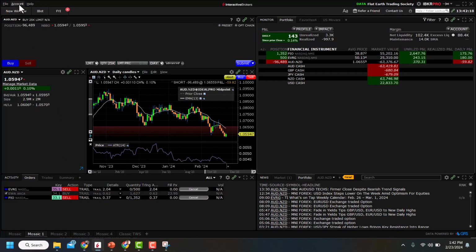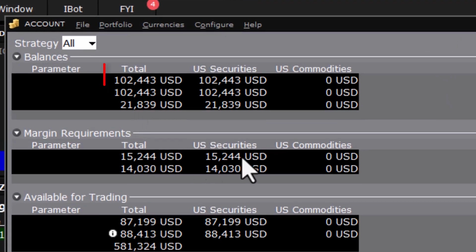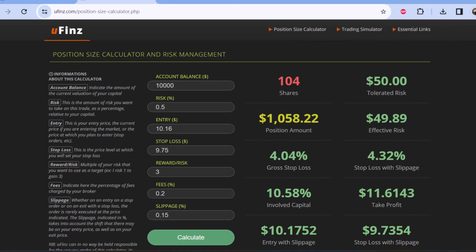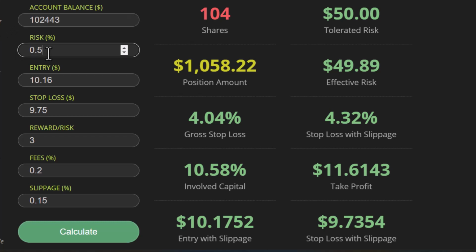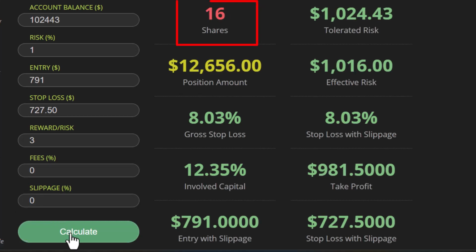First off, let's go and get our account balance. Our account balance is 102,443. Put that number in here, 102,443. We are taking 1% of risk per position. Our entry in this was 791. Our stop loss was down at 727.50. Go ahead and just zero these out and hit that calculate button. All right, so that gives us 16 shares. That is going to be our position size for our long Nvidia trade. Let's go make the trade.